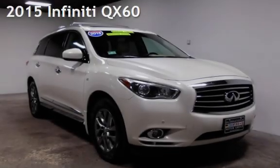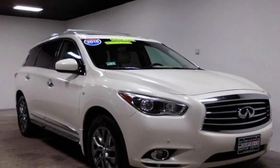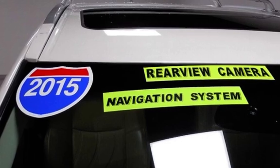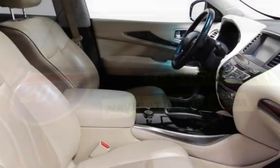Presenting a pre-owned 2015 Infiniti. This 4-door SUV has a 6-cylinder, 3.5-liter V6 engine, with all-wheel drive, and an automatic transmission. This Infiniti has less than 134,000 miles on the odometer.